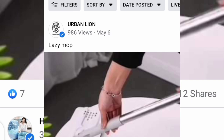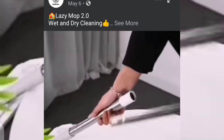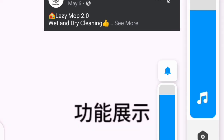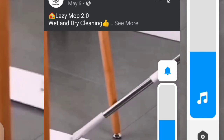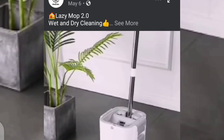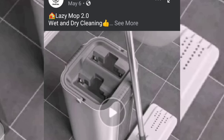Okay, I've paused this video, guys. I want to show you. So let me play it from the beginning. One that imported this from China and she's making money with it. You can see the way it works. It's a lazy mop. You don't want to stress yourself mopping, just doing things easy. Nobody wants to stress himself this time around, guys.